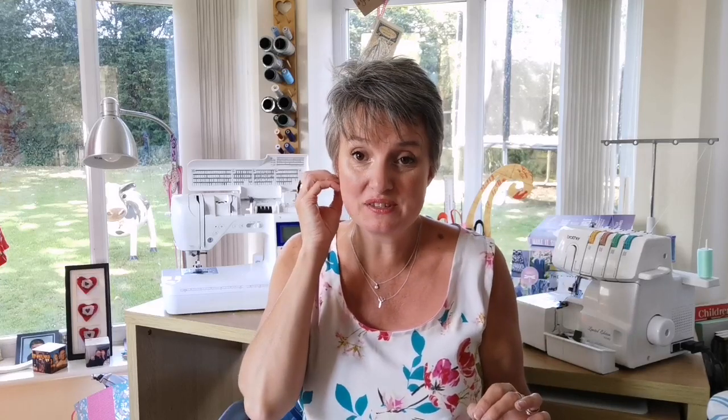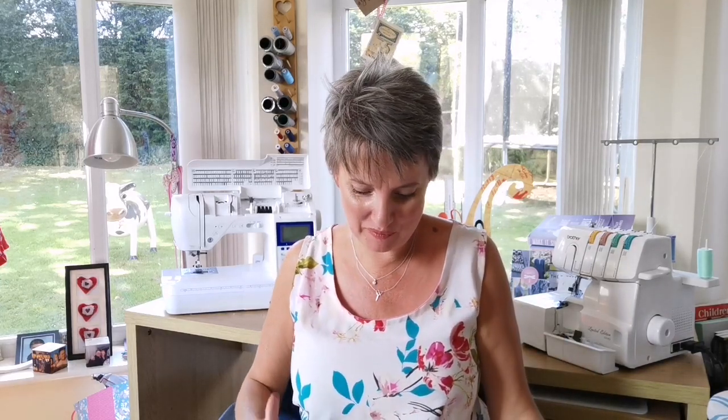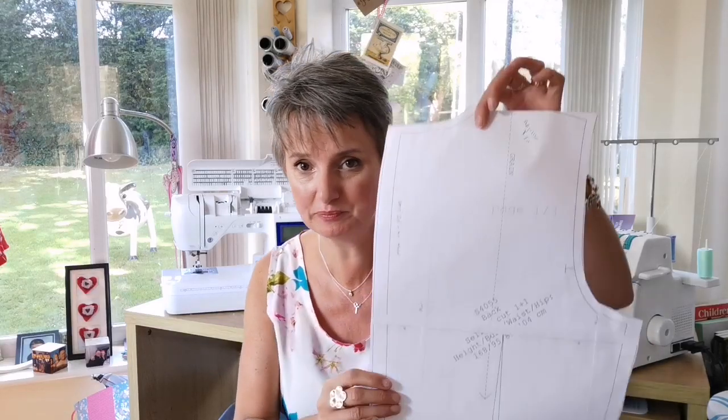Now, the Lekala patterns themselves are not designed for beginners, I don't think, because I'm going to talk about the instructions a little bit more in a moment, but they are very, very basic instructions, and also the pattern pieces themselves are very basic.